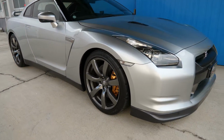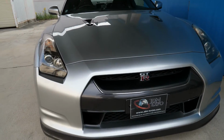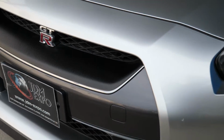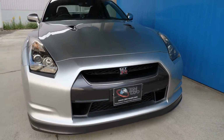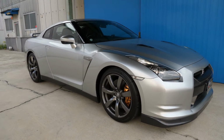As you can see from the exterior, it's in really good shape. Beautiful silver, and some carbon fiber look components. That's actually plastic, but it's probably a mix of composite or something too, but a lot of really good materials on this. As you can see though, the styling is really good.